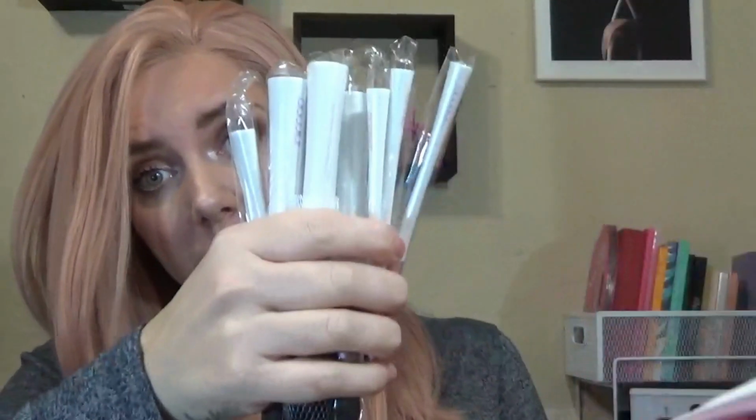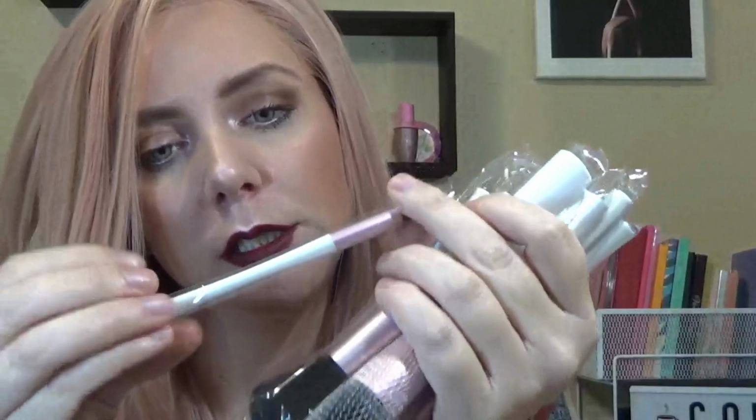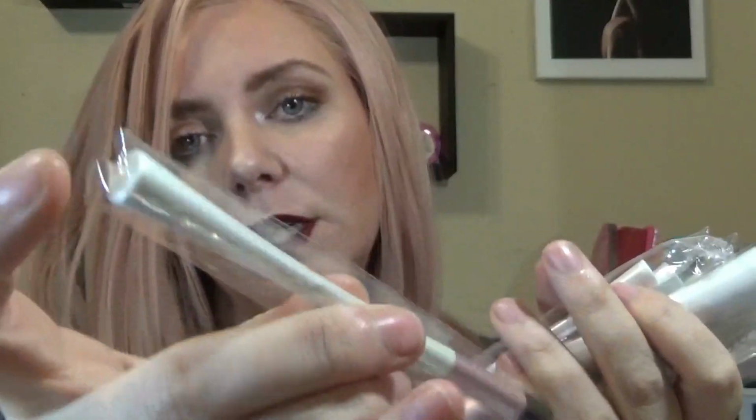Okay, so it comes with a little baggie with a cute little seashell, a little bag, and all of these brushes. There's a little pamphlet about the brushes. Has like care tips, how to use them, how to store them, how to clean them. So that's pretty cool. They're all individually wrapped, so they don't really tell you what they are, but they have these fun little shaped handles. They're all flat on the bottom.